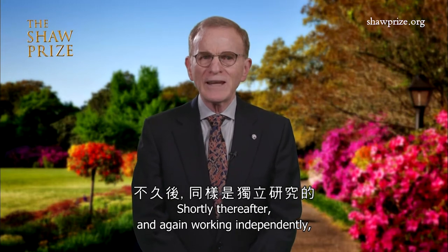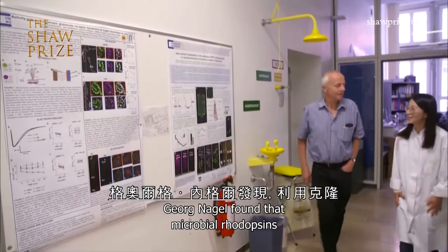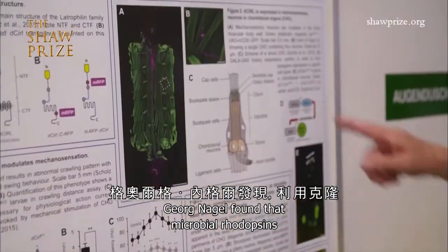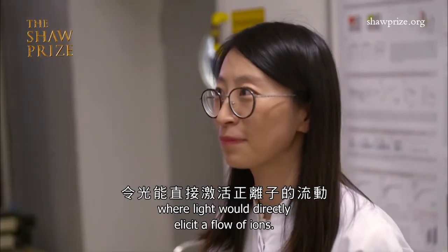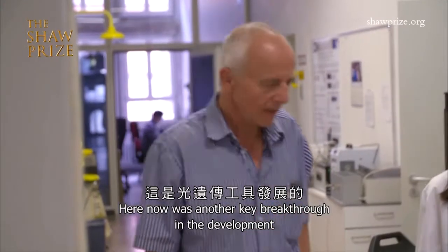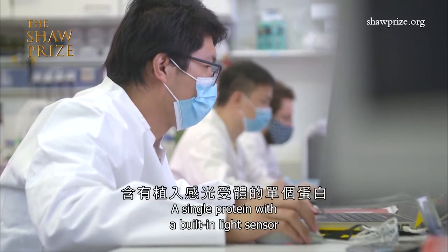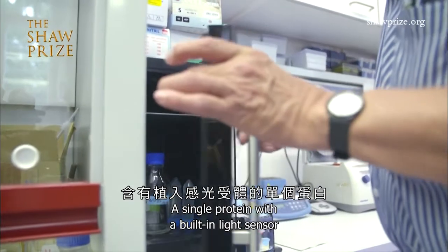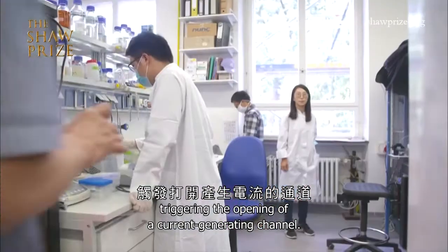Shortly thereafter, and again working independently, Georg Nagel found that microbial rhodopsins could be transferred by cloning into vertebrate cells where light would directly elicit a flow of ions. Here now was another key breakthrough in the development of the optogenetic tool. A single protein with a built-in light sensor triggering the opening of a current-generating channel.